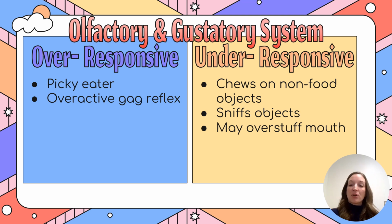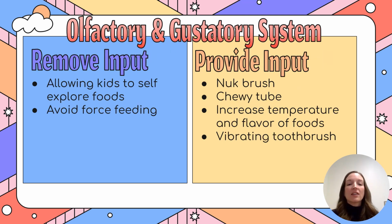So if they're putting way too much food in, you might need a little bit of a pacing visual for them, one bite at a time, or a mirror at the table. Make sure your mouth is empty before you put more food in, to kind of cue them. Removing input for these kids looks like letting them self-explore food, so not force feeding. And providing input would look like giving them a nuk brush, which is like a bumpy brush. Oh, I have one right here.